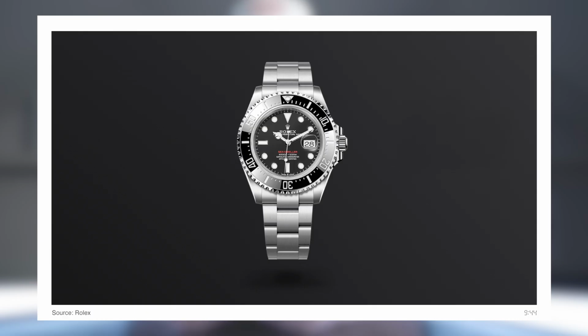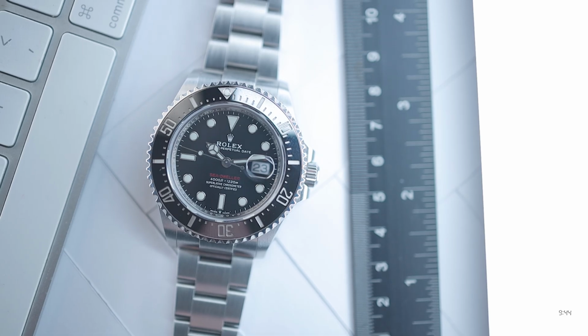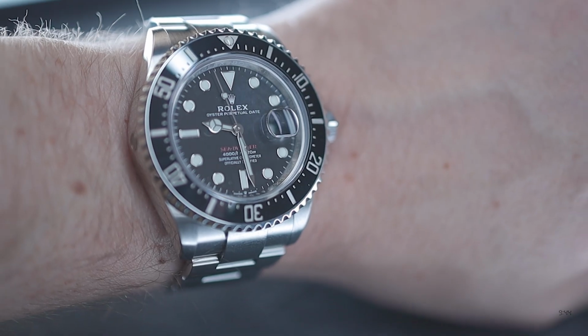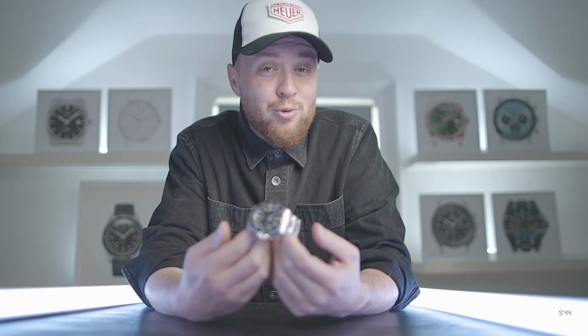This is the Rolex Sea-Dweller, specifically reference 126600, the 50th anniversary edition released in 2017. In this video, we'll go through its specs, talk about what's good, what's not so good, and how it wears, all to see if the legendary hype is real. A watch so capable, it's just ridiculous.